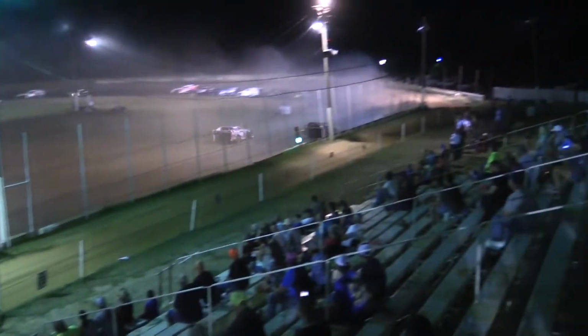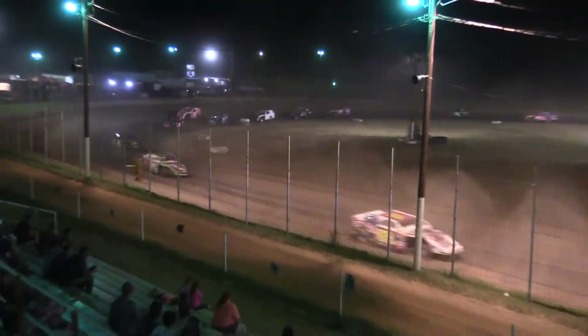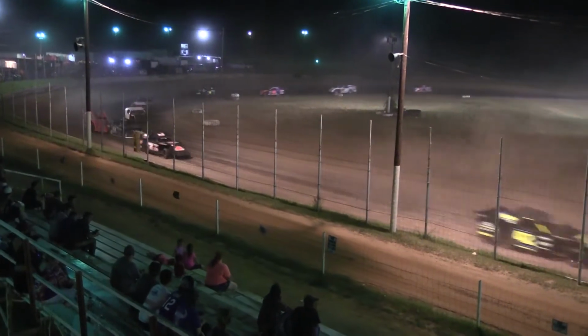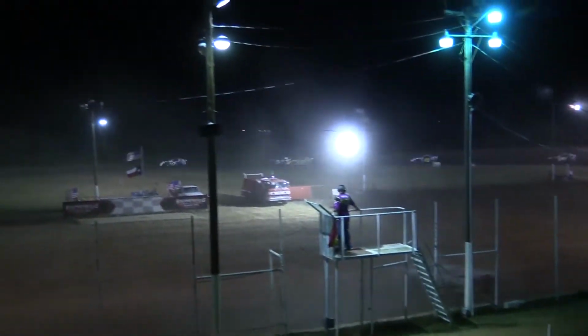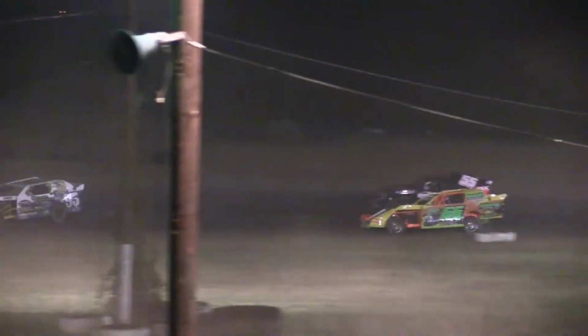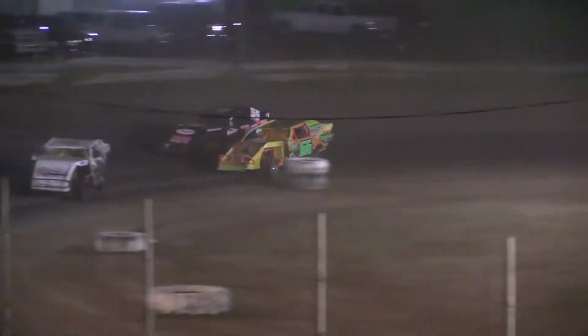Manning with a little issue out of turn number 1, gets it straightened up. Justin Long backs off. Holds position, we are still green. Here comes Clinkenbeard on the outside of Rowdy C. And in turn number 2. Back straightaway on the inside of Shaw now. Clinkenbeard passing for second. Shaw trying to hold his outside line.